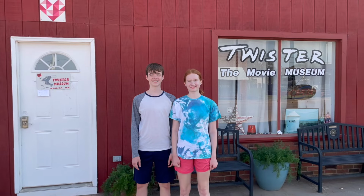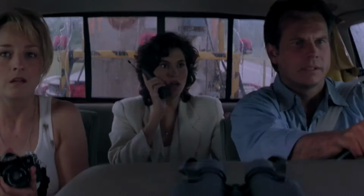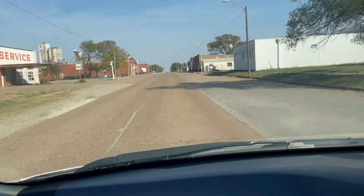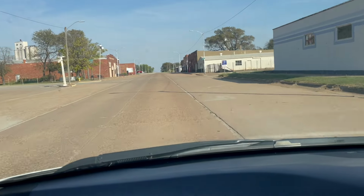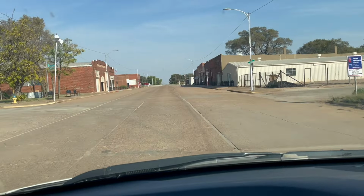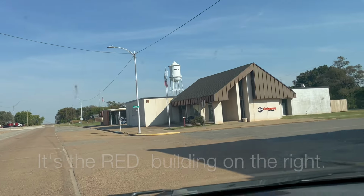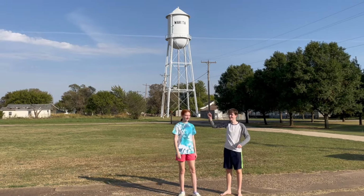All right, so we stopped up here at the bathrooms to get dressed real quick and put on some dry clothes. We're gonna head over to the Twister the Movie Museum over about, it's probably about 45 minutes or so away from here. Make all the cow references you want. We got cows. So this is the town of Wakita, Oklahoma.